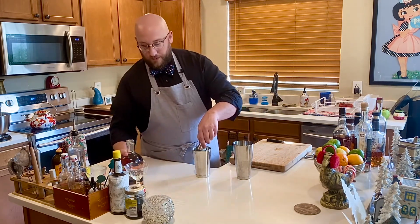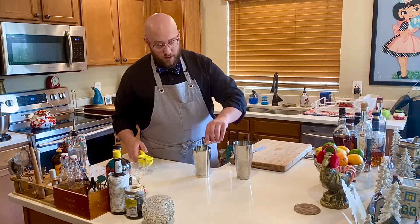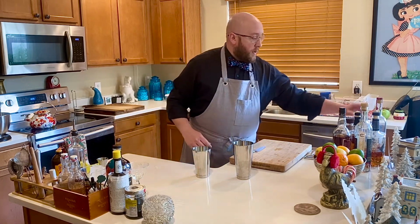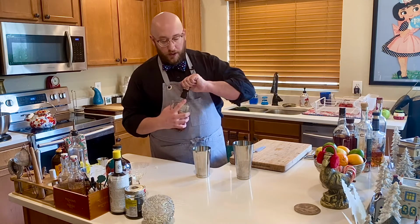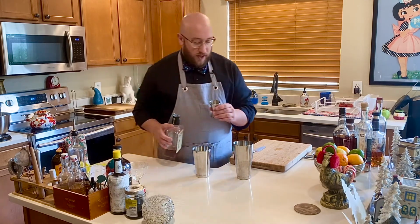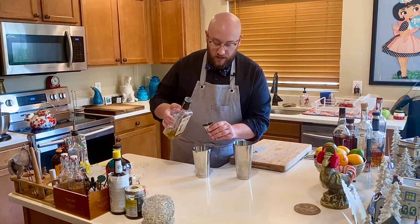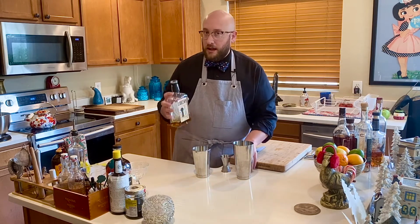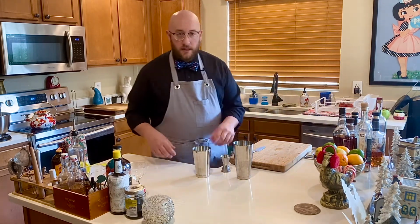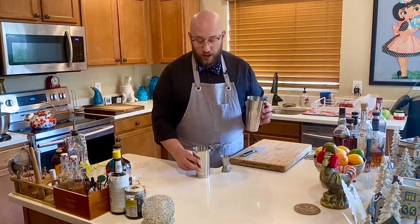One ounce or so. All right, so 1 ounce lime juice. You're going to want 1.5 ounces of a nice wheated bourbon. I'm using Larceny. That's what I have on hand. Great for that, but if you have anything else, I'd say give it a shot. But I really like the wheated bourbons on these. 1.5 ounces of that. And what we're going to do is shake it over ice.